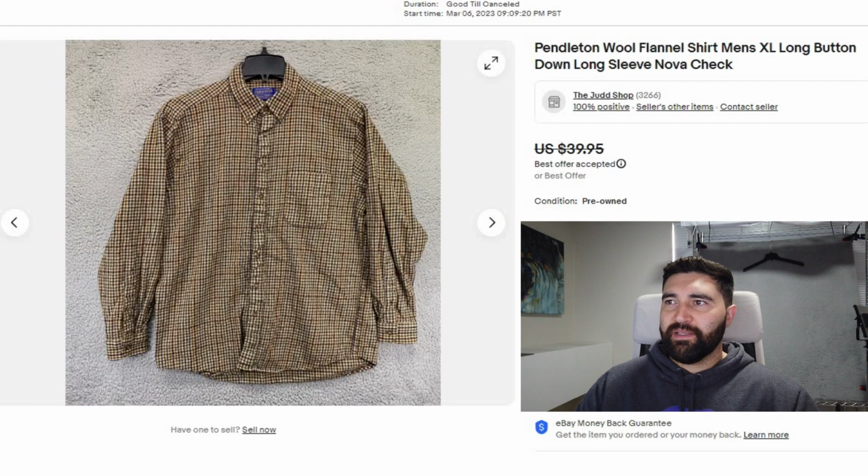So number 7 was a Pendleton wool flannel shirt. This one took 8 months to sell and it sold for a best offer of $20 plus shipping. This was one of the thinner flannels, not one of the big, thicker ones. And it probably had 1 or 2 little holes or flaws on it. And that's why it took so long to sell and sold for so little.